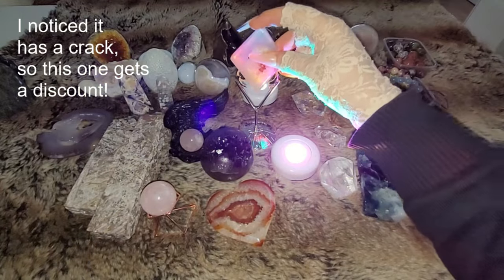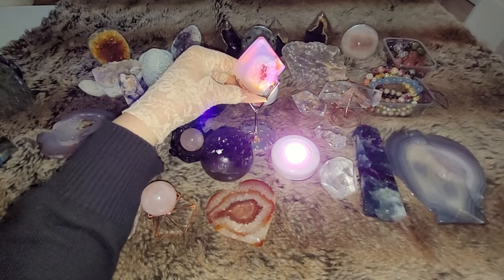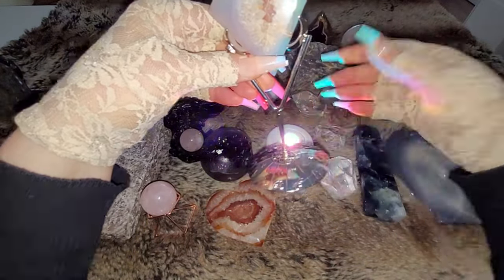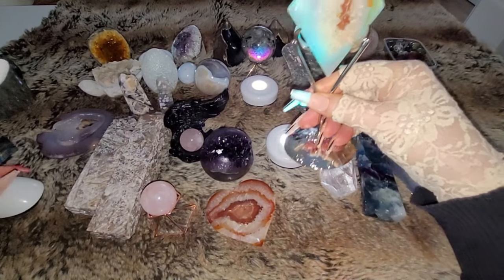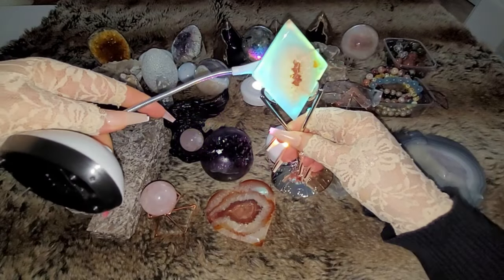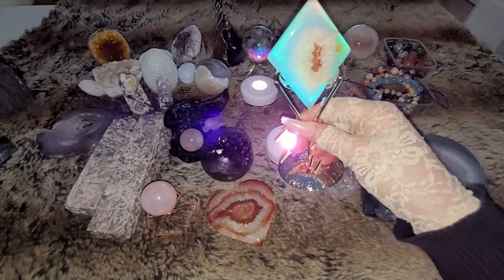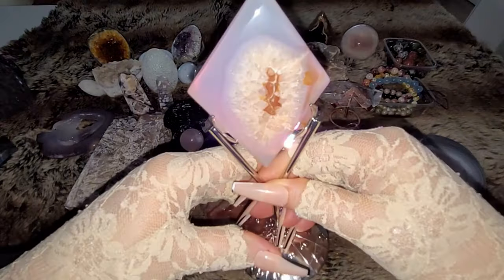Let's put it in the stand. Let me see if I can have another light, because it's transparent a little bit. Oh, it's hard to see on the screen. But it is transparent a little bit.